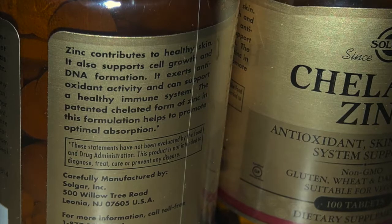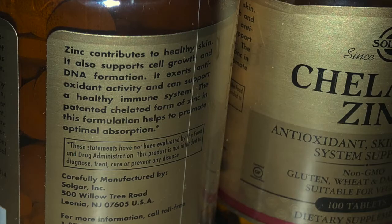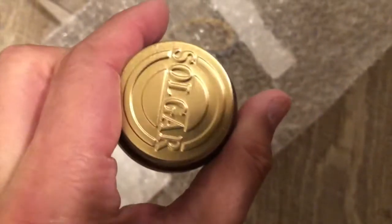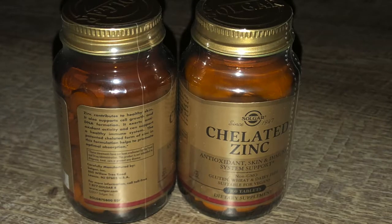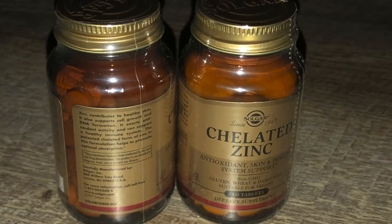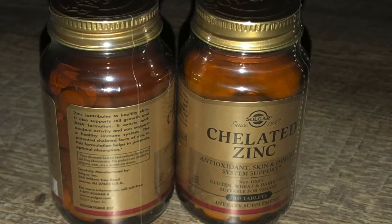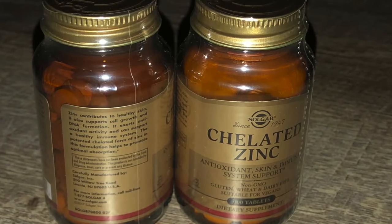Now, in fine print, these statements have not been evaluated by the Food and Drug Administration. This product is not intended to diagnose, treat, cure, or prevent any disease. Suggested use as a dietary supplement for adults. Take 1 tablet daily, preferably with a meal or as directed by a healthcare practitioner.